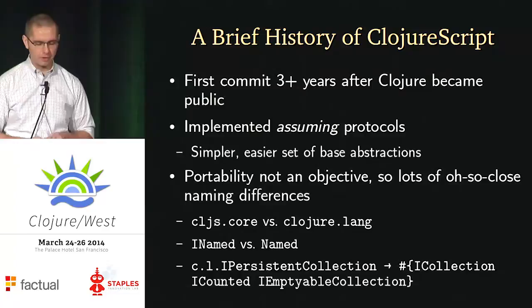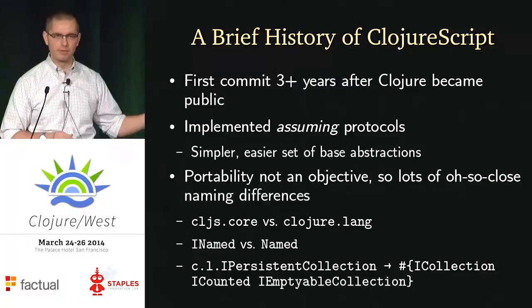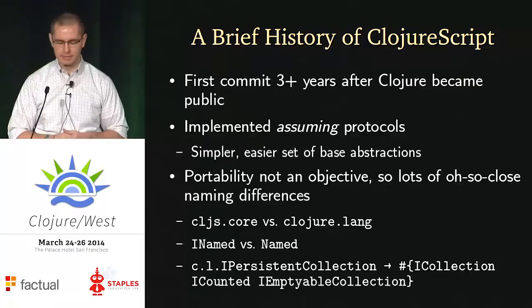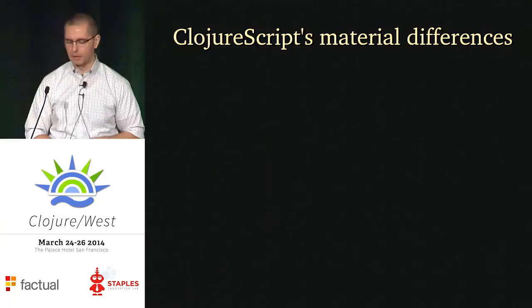But if you're trying to build a single code base that targets both environments, this is the very first thing that you run into, especially when doing more sophisticated things like providing protocol implementations for custom types and things like that. Aside from the naming question, there are some very material differences between Clojure and ClojureScript.